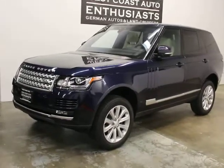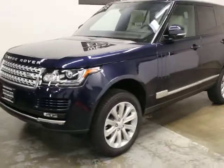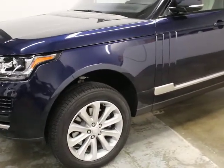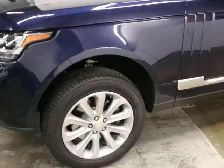So I'm doing something I usually don't do. This car has not been detailed, but it showed up so clean I wanted to get it listed, so it's going to be cleaner than it is in the video, just FYI. This is a Lorry Blue paint. I have not seen it yet. It's very similar to BMW's Carbon Black.